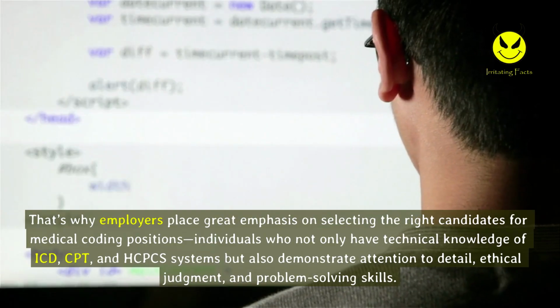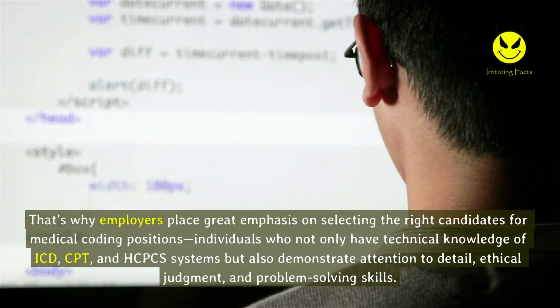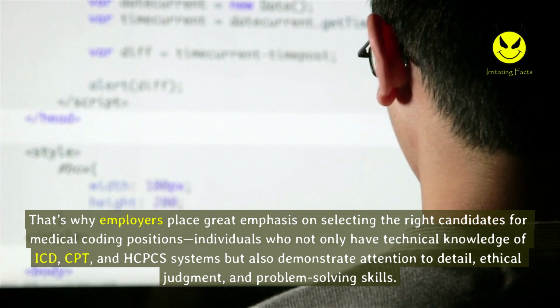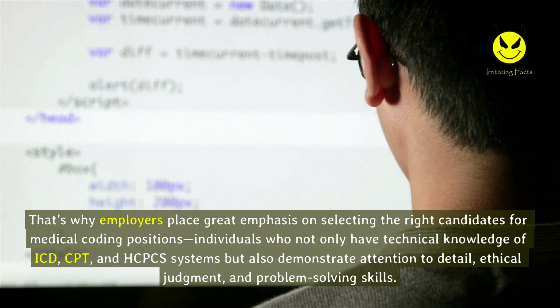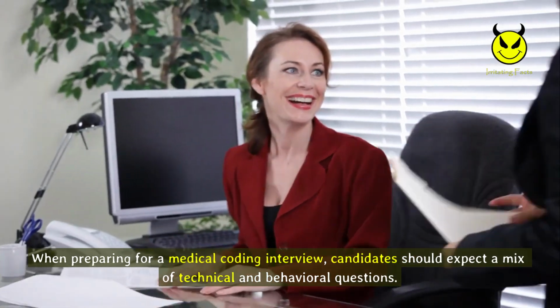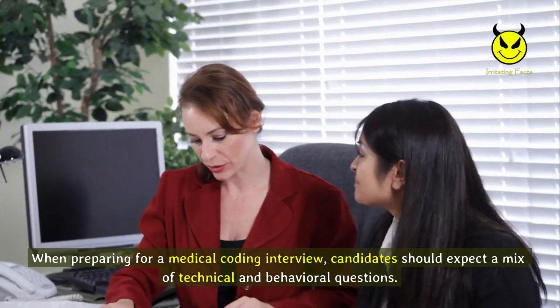That's why employers place great emphasis on selecting the right candidates for medical coding positions, individuals who not only have technical knowledge of ICD, CPT, and HCPCS systems but also demonstrate attention to detail, ethical judgment, and problem-solving skills. When preparing for a medical coding interview, candidates should expect a mix of technical and behavioral questions.